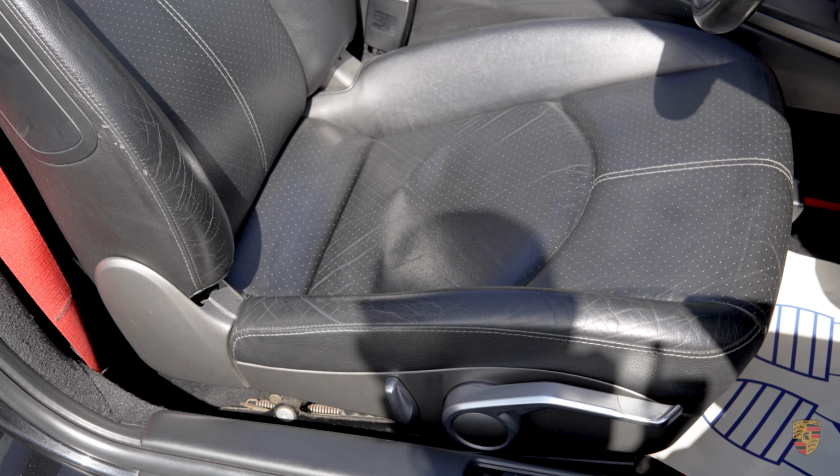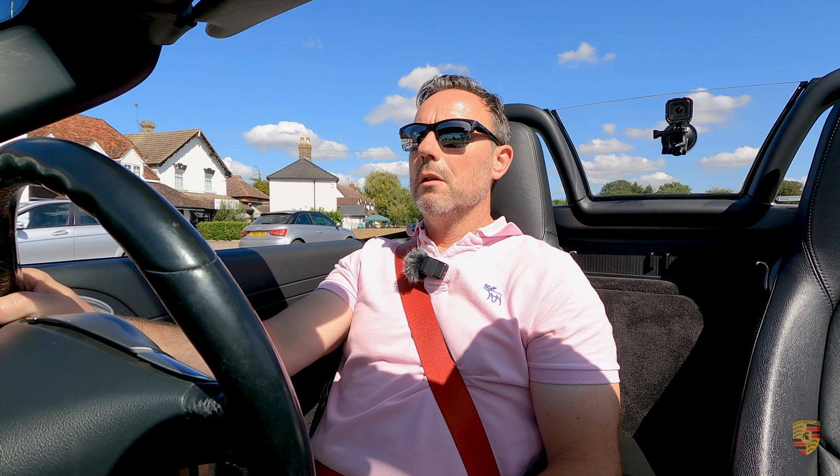Does everything that you need it to. It doesn't squeak or rattle. Road noise isn't too terrible. You do have the deflector behind us, and it just doesn't feel its age. It's as simple as that.